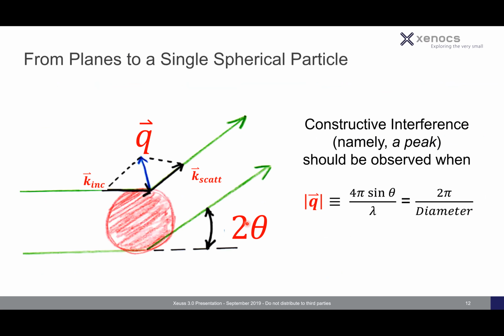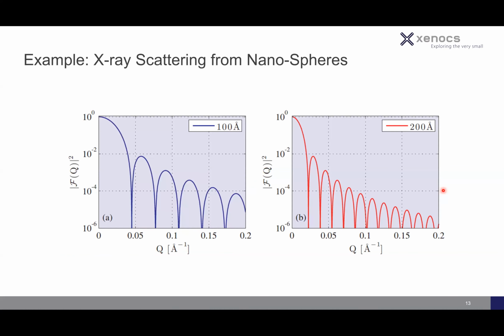So now we can make this conceptual leap from scattering from atomic planes to scattering from a single particle. And you can appreciate that if we have an incoming beam of X-rays and they scatter off from one end of the particle and the other side of the particle, they scatter into a scattering angle 2 theta. If I define Q the conventional way we did, I should see a constructive interference when Q is equal to 2 pi over the diameter of the particle. And of course, we can do a calculation.